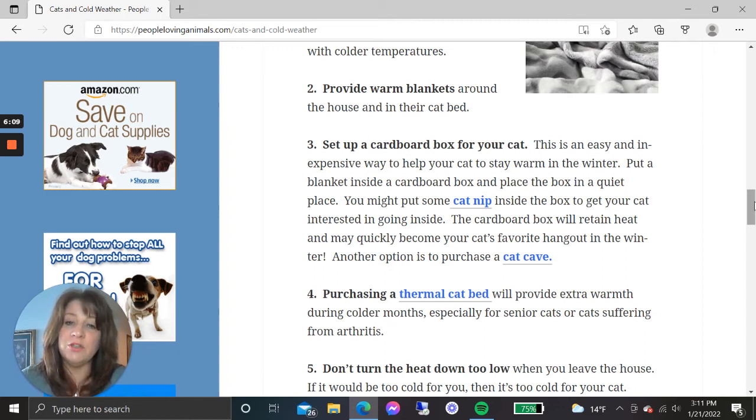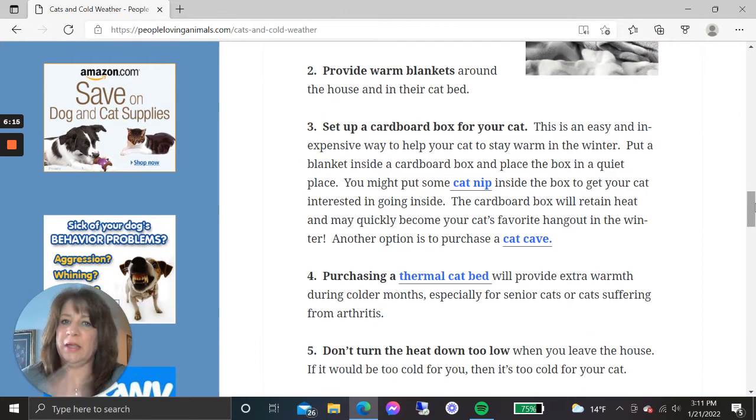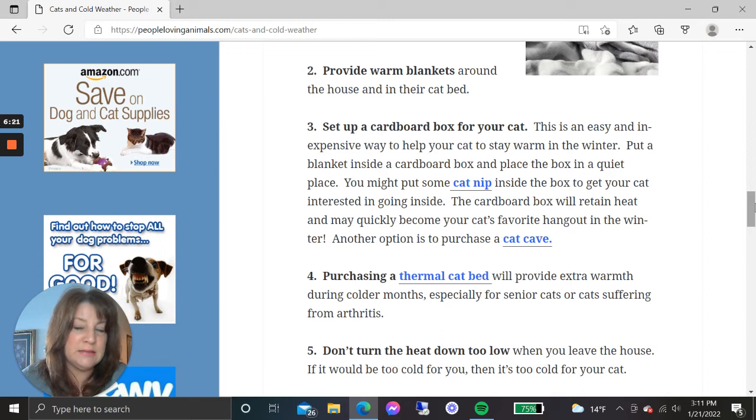And number 5 is don't turn the heat down too low. When you leave the house and go to work, don't turn the heat way down, because if it's not warm enough in the house for you, then it's not warm enough in the house for your cats. And pay close attention to that, especially as your cat gets older.